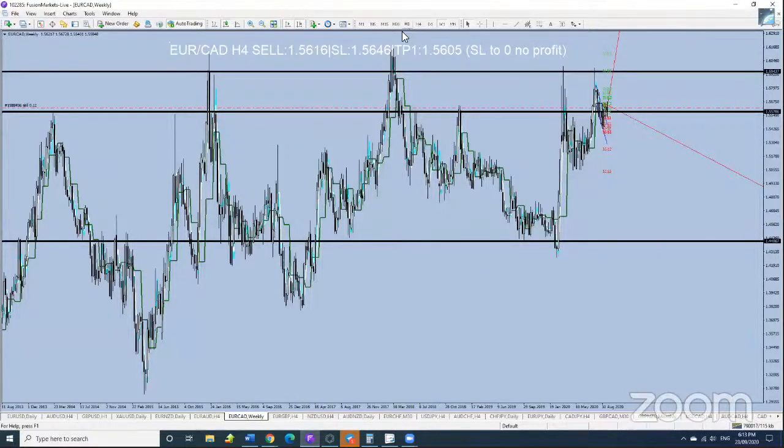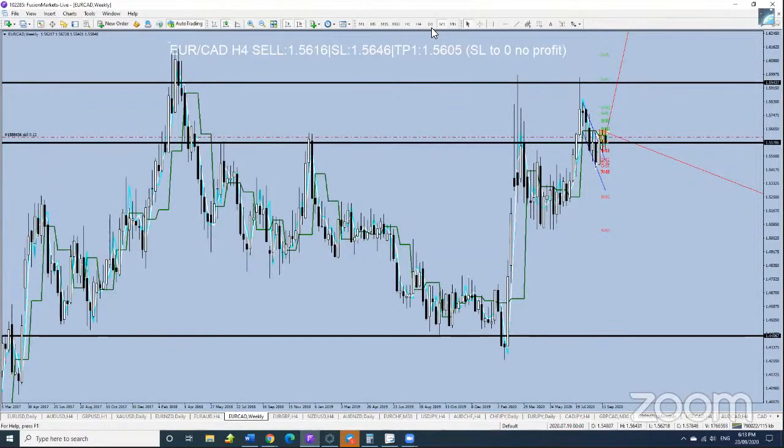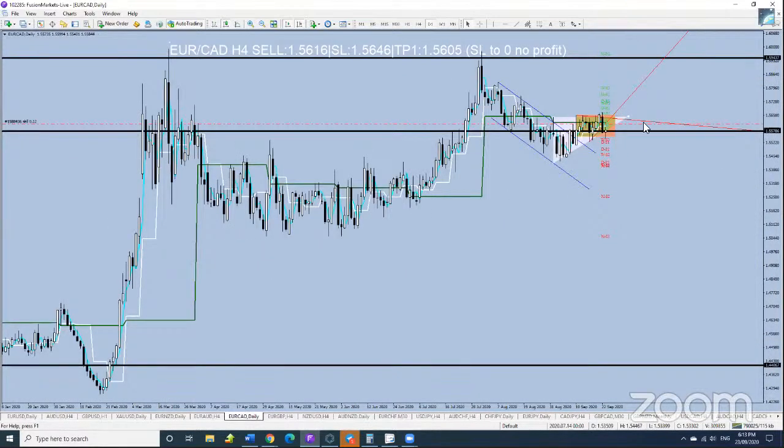Yep, absolutely true. It can be any screen. But yeah, the weekly looks good. The daily looks equally good to me. But it's a bloody big cup over here on the daily.